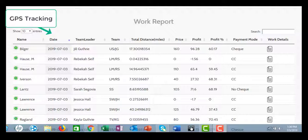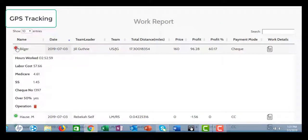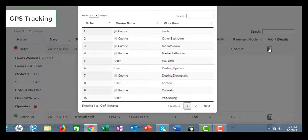The work report details data of the cleaning, miles driven, price charged, profit made, and how payment was made. You can even check the hours worked and the labor costs. If you click here, you can see who cleaned which room in the customer's home.